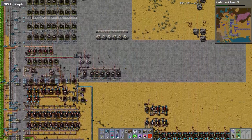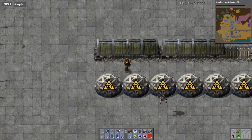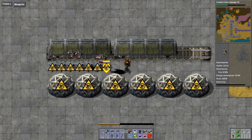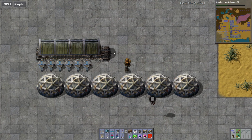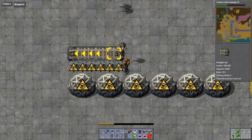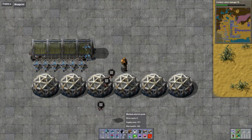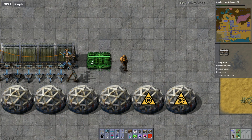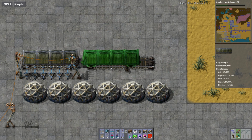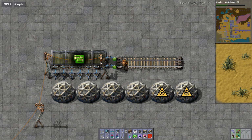So with wagons, you can control what they hold, right? Oh, this is not right. This is not right at all. So if I have like this, this could be interesting. Let's see if this works. So it'd have to be a red inserter there. Unless, yeah, it has to be a red inserter there.